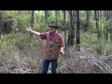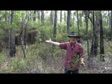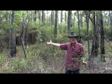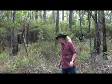I'll take you over here to where a hot burn took place in a controlled burn here, and you can see for yourself how out of control this Bossia aquifolia, or this waterbush, is. If you come this way.